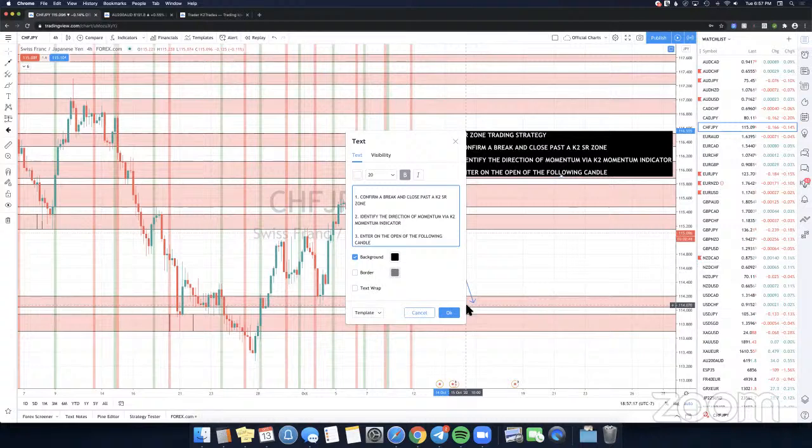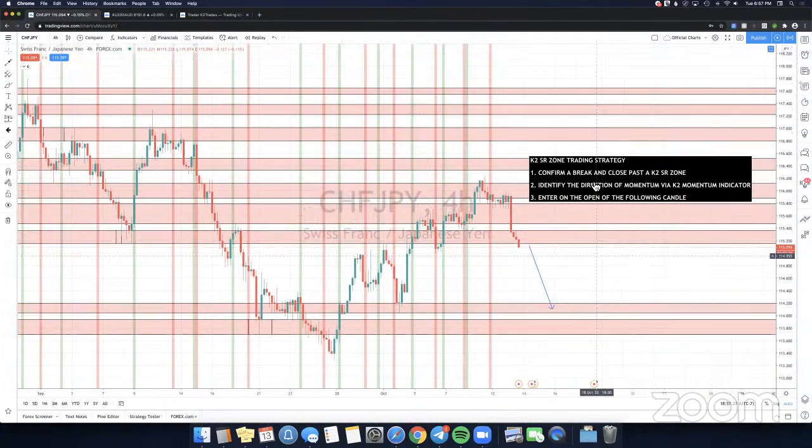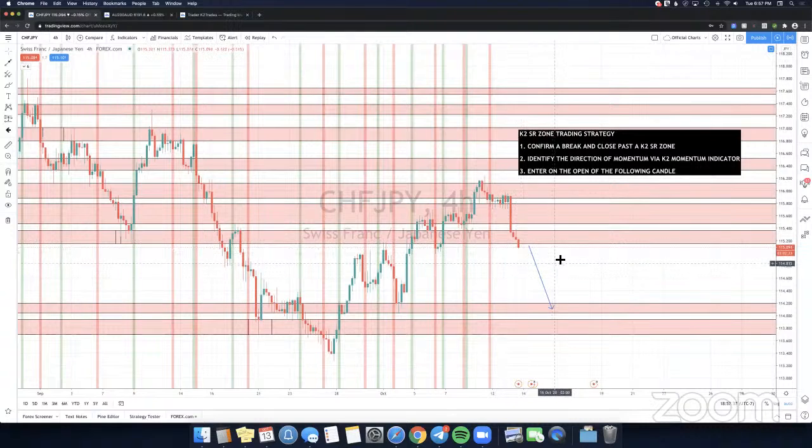I don't know if you're on this call, Jonathan, but basically this is the breakdown that I just sent you. First, you want to confirm a break and close past the K2 SR zone. Right here we have a bearish candle breaking and closing past the zone. It hasn't closed yet, so that's what we're waiting for, but price has already broken. So in 3 hours, when this 4-hour candle closes, if it closes below here, then that first requirement would have been met. The second requirement is to identify the direction of momentum using the K2 momentum indicator.